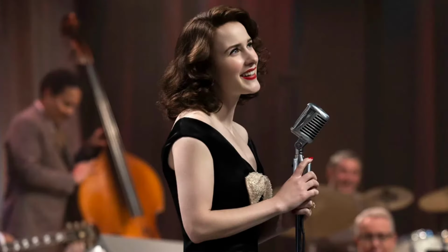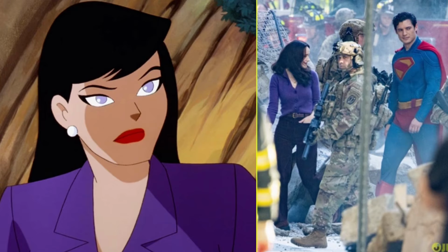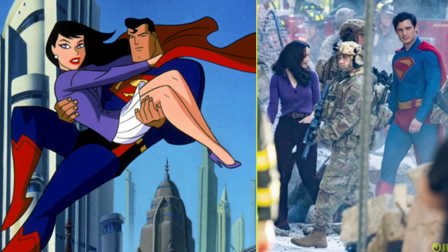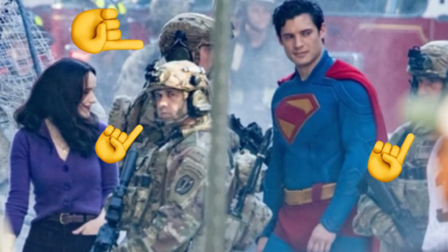I don't want to say the last name wrong, but it's Rachel, the girl who played on the Amazon series, The Marvelous Mrs. Maisel, whatever. Here is Lois Lane in the comic accurate classic of purple shirt and black pants. Guys, we literally have Superman and Lois Lane taken from the comic and thrown on the big screen. It's amazing. And then they're also next to army soldiers, which is pretty interesting.